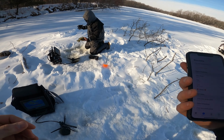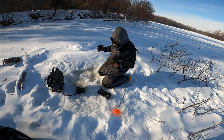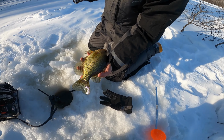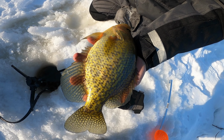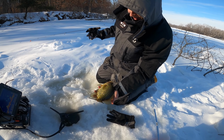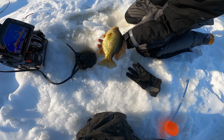Oh guys, I'm sitting here trying to make phone calls and Dayton's over here just catching slab crappies. He actually just lost that one in the hole and he was able to get his hands on it. I knew it was a big one by the way your rod was bobbing when you were trying to get it in. Yeah, that's a beautiful fish. Beauty. Nice and thick.